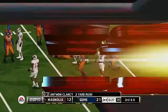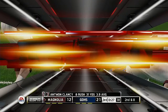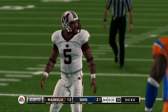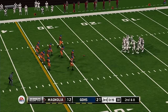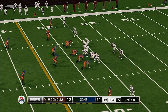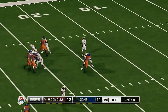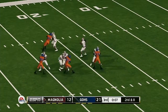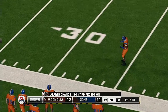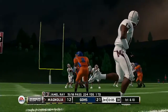And he makes it out to about the 27-yard line. That's good for a gain of 2 yards. That makes it 2nd and 8. From their own 27-yard line, it's 2nd down. He heaves it deep, and he stays in bounds, and he hauls in a big one. First down.